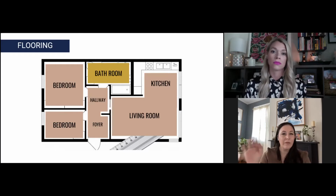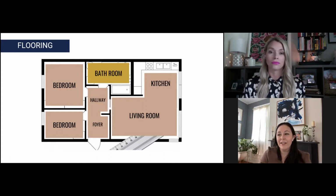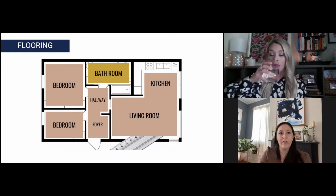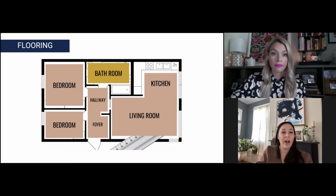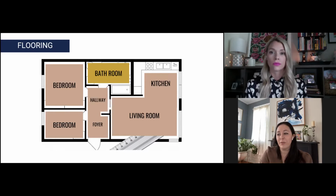So my takeaways from flooring are: less is more, keep it cohesive in the main living spaces for sure, and know your neighborhood. You don't want to over improve. You don't want to put in the most expensive hardwood floor if none of your neighbors have hardwoods, unless you really, really want them and you're not concerned about that return on investment. But if you're really looking for your return on investment, know what your neighborhood has and keep it as simple as possible.